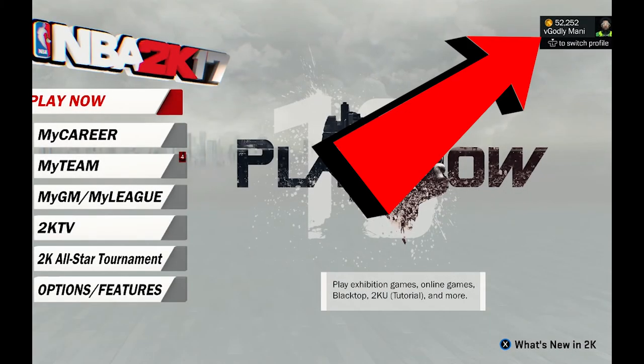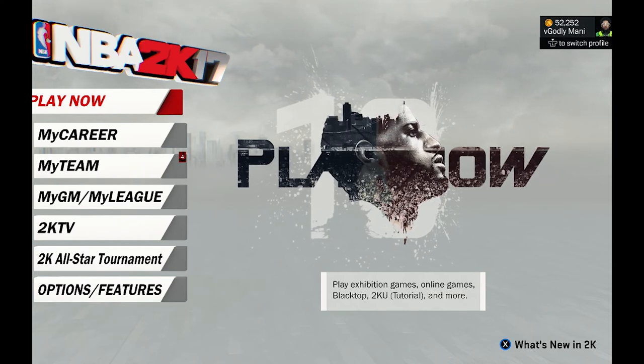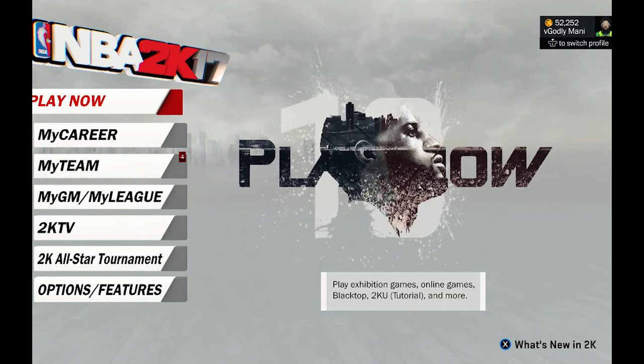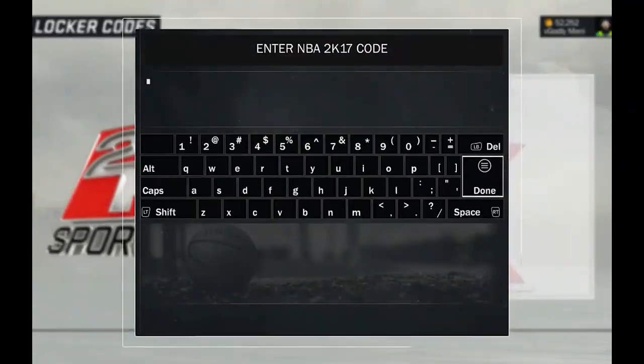Okay, so once you guys find out what your code is from Twitch, after you load up the Prime Loot on there, you want to just load up 2K, and you want to scroll down to Options and Features. And once you do that, you just want to scroll over to Locker Codes, and you just enter the code.